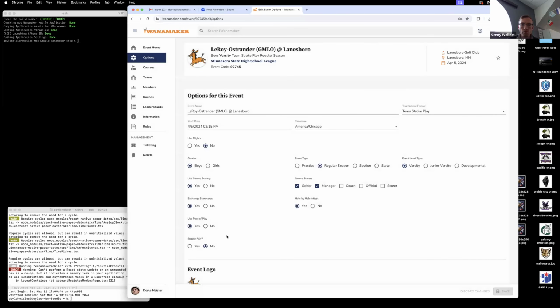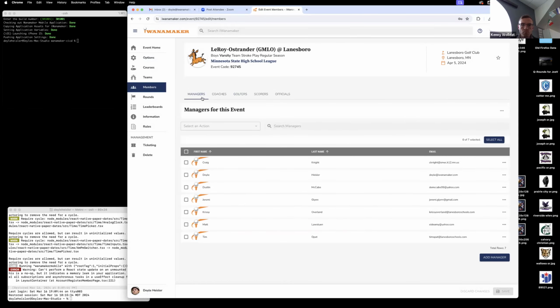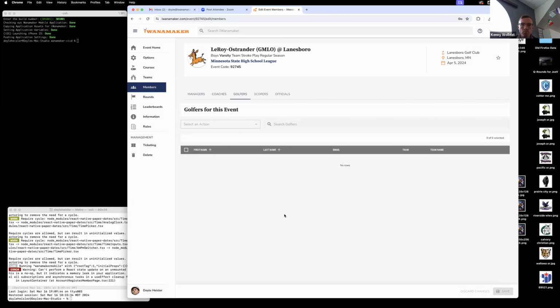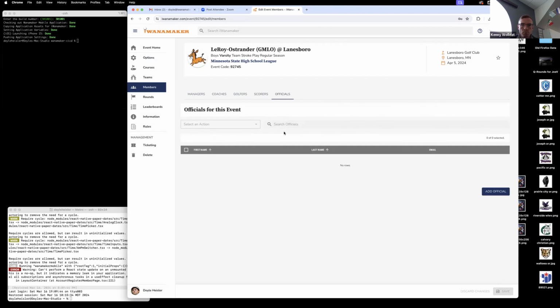But if I was to set the visibility and limit it, then only the people on these lists can see this event. So obviously a parent is not in here, right? So once you get your golfers in, all of the managers, all of the coaches, all of the golfers, the scorers, and the officials are the only ones that will be able to see this event or get to it. It's hidden from everyone else. Okay, that was asked for.